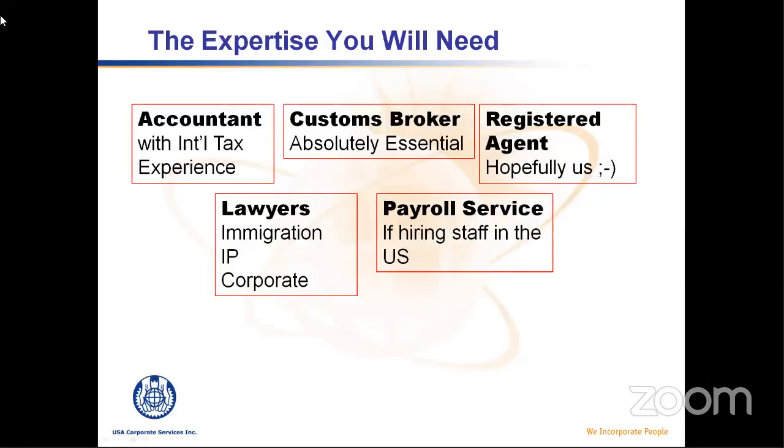You'll need a registered agent for your company. I hope you choose us. One of the things that a registered agent can do on top of just acting as somebody who accepts service of process is that they can also tell you when things are due, what certain things actually mean. Yeah, it depends on the skill of the registered agent, I guess.